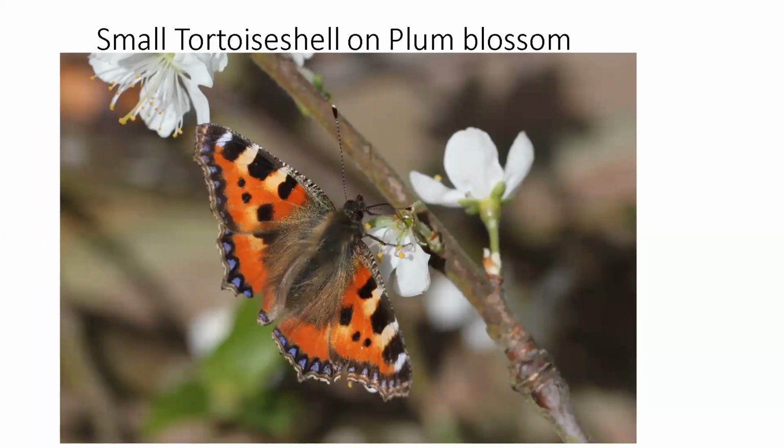This small tortoiseshell on plum blossom reminds me just to mention all fruit trees. The blossom of fruit trees is very important for butterflies, but also solitary bees and other insects. As is the blossom of hawthorn and blackthorn and so on. And if you have room in your garden, it's always worthwhile thinking about having a wild cherry. And if you have a damp area, it's certainly worthwhile thinking about planting goat willow.